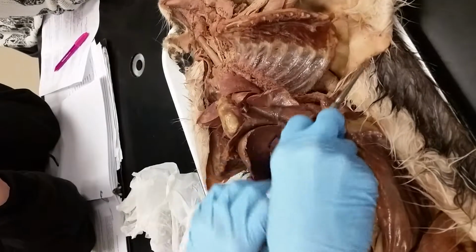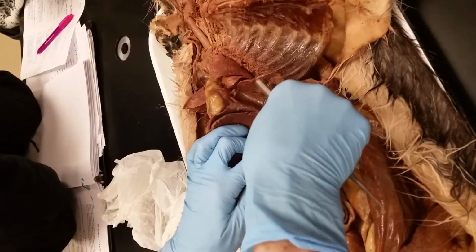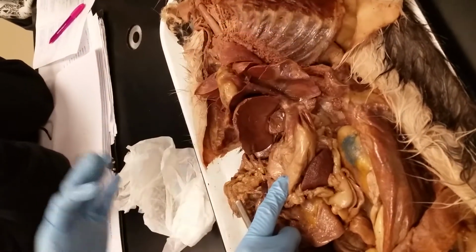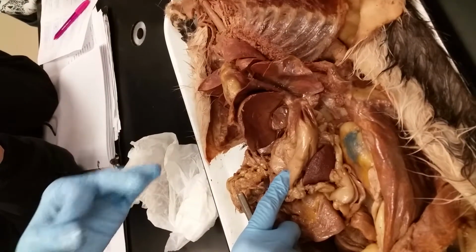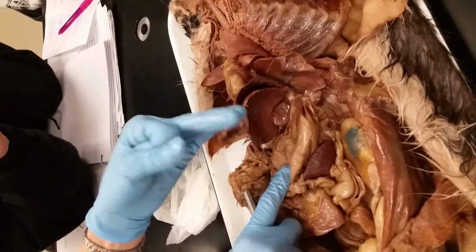Okay, so where that esophagus meets the stomach, this is the fundus of the stomach, this very top portion up here. Right where those two come together, there is a sphincter. A sphincter is a purse string of muscle. So when the food comes into the stomach, that thing has to close to keep everything in the stomach.